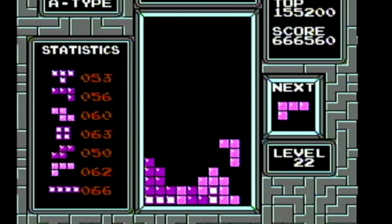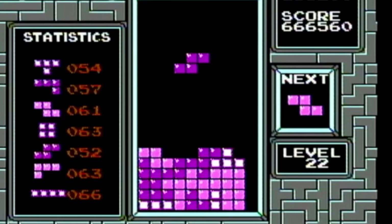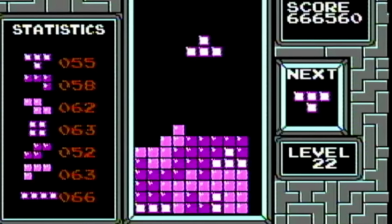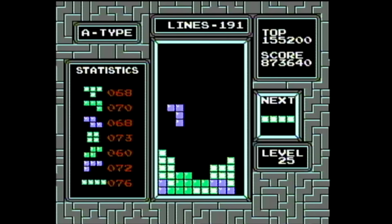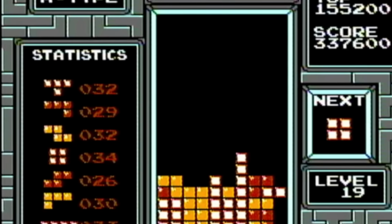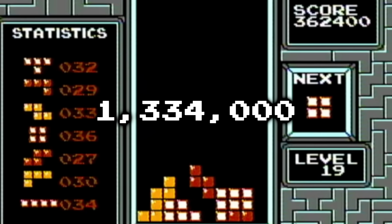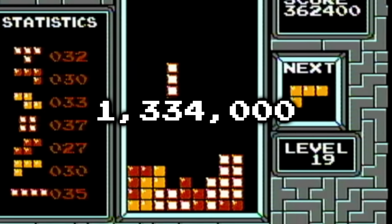A few months after Corian's 1.27 game, one of the strangest events in Tetris history took place. One day in June 2019, a man named Tyler Peach popped up in the Discord server. Tyler said he was from Germany, and that back in the mid-90s, he scored 1.33 million in a game of NES Tetris. This was a bold claim.